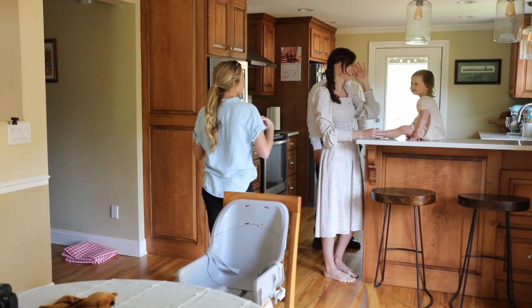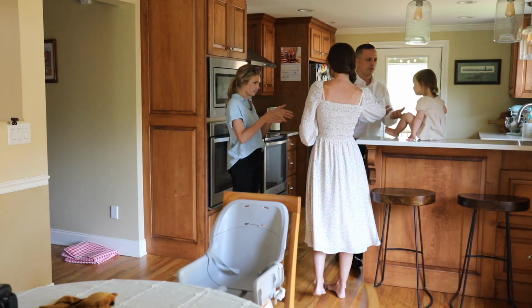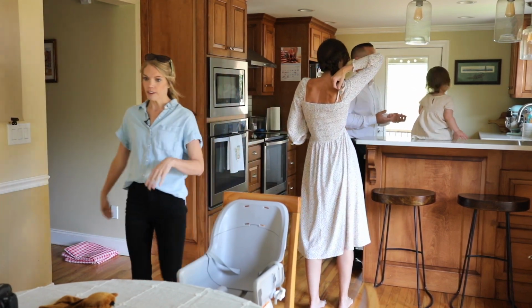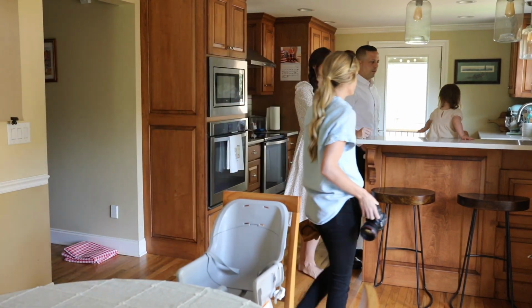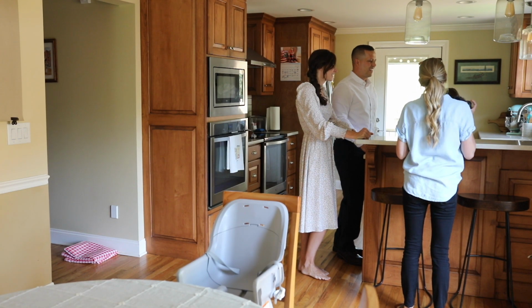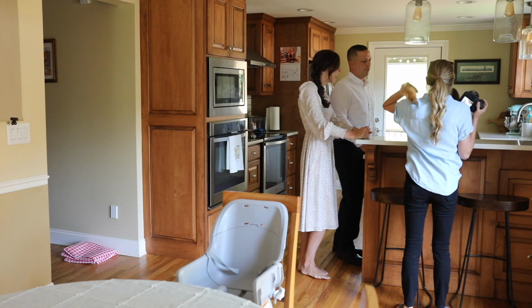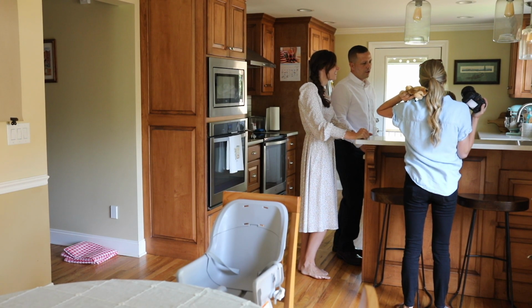Yeah. Okay, let's have her come on your shoulders, and then I'm going to have you guys face each other right here. Okay. Look, Millie. Millie, look. You want Daddy to hold you? No. You want Monkey on your head? You want Mama to hold you?